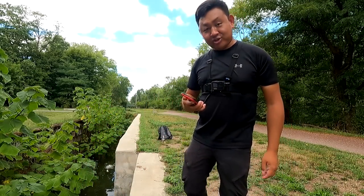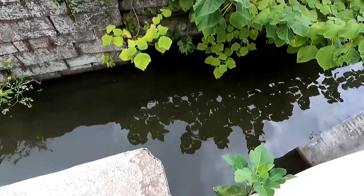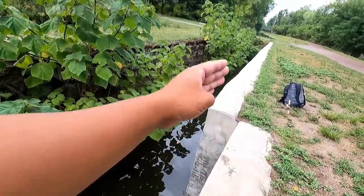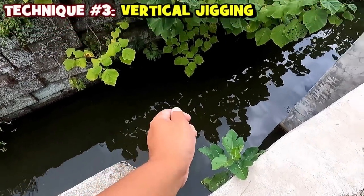12:53 p.m. Just to say that I am not cheating, right? You all see this juicy wall right over here. Oh yes, look at that. That's the perfect environment, right? To do some vertical jigging with the EPF minnow, right?